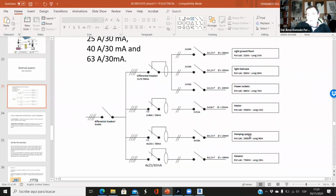So we have to divide circuits with common sense. Okay. All lights will be connected to the same circuit. All the power sockets will be connected to the same circuit. If we have something with a lot of energy consumption, let's have a circuit for this. Here you can see the numbers.